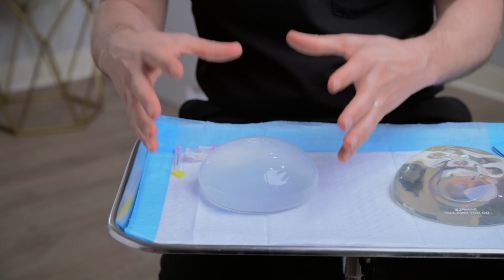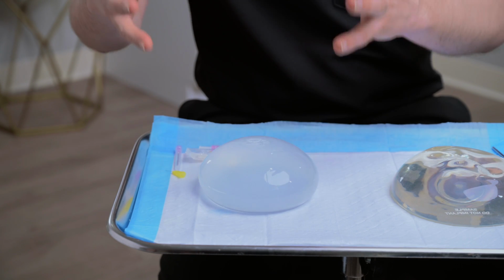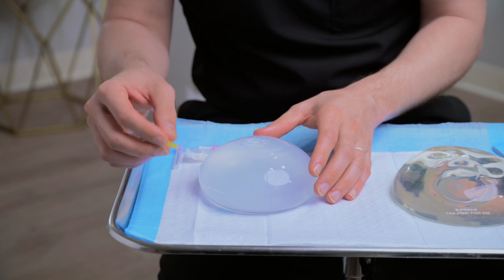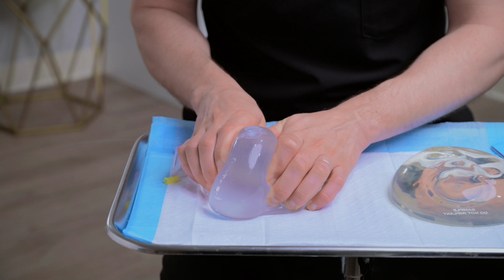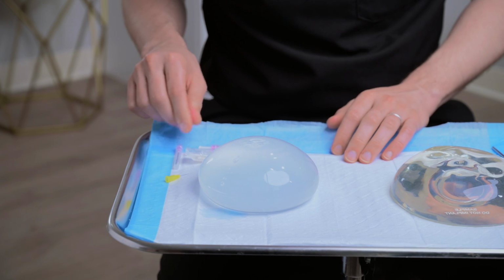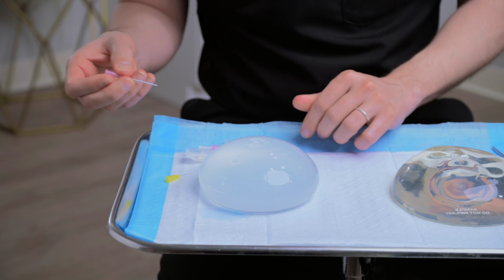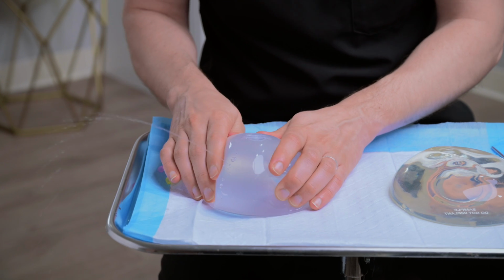If you get a hole in a saline implant, the salt water that's inside will leak out. I've actually already punctured this with a Botox needle, and what we can see is there's still really good integrity, but it will result in a really slow leak over time. I'll go ahead and puncture it again and apply pressure so we can see what happens. Over time, we get this very slow leakage. Now, if we have a bigger compromise in the shell, we'll see, obviously, a greater leakage that happens.